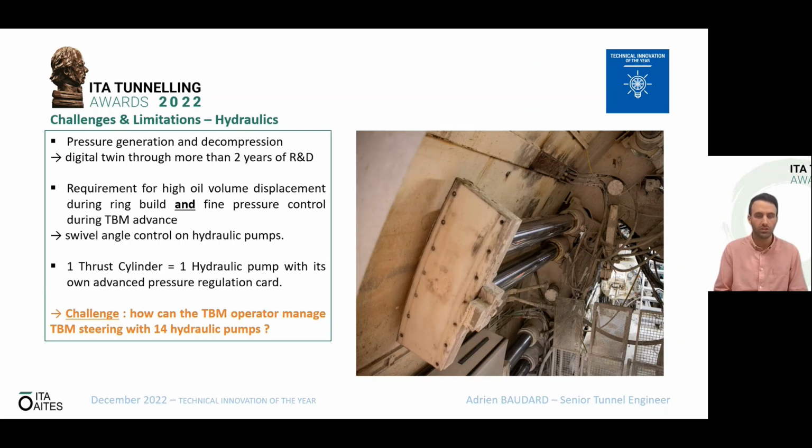So that means 14 potentiometers for your pilot. And then you expect him to control the bubble, control the face, the conveyor, and whatever other parameters he has to keep an eye on, alongside balancing the pressure of his thrust cylinder pads, because we now do the 2 concurrently.